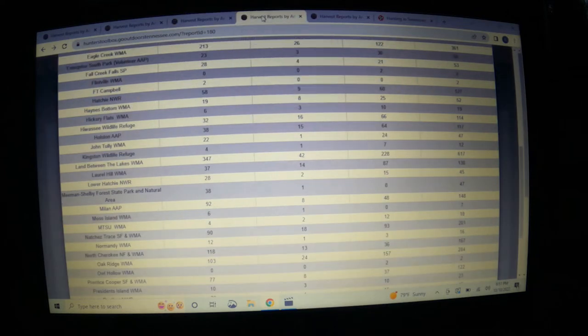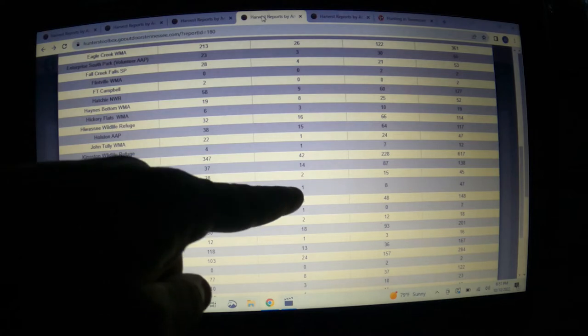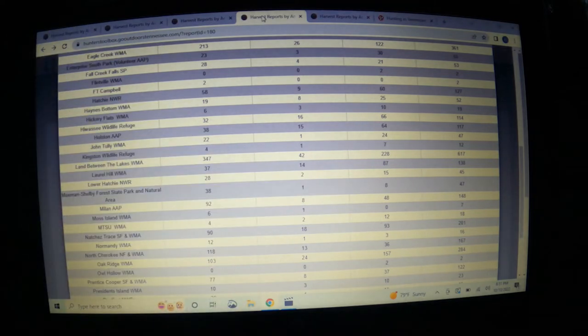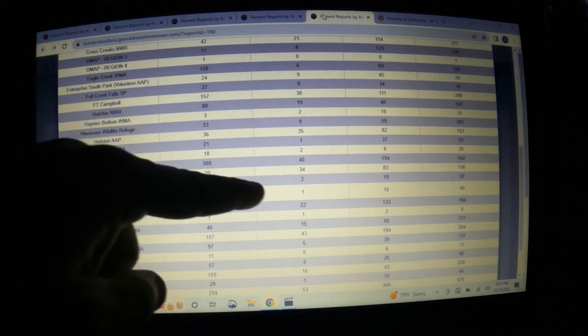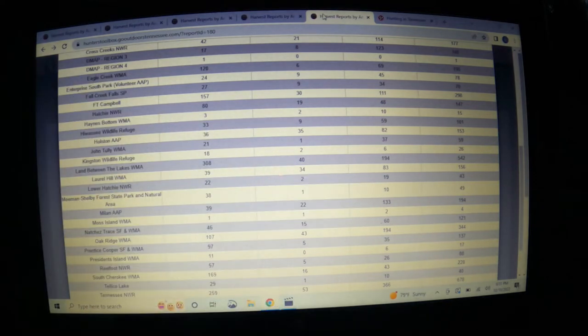So this is the 2006 report. And this is what I remember being normal, which is still relatively low given the amount of land. 38 bucks, 1 button buck, 8 does. So almost 50 deer. The same thing's true in the 2005 season. 38 bucks, 1 button buck, 10 does for a total of 49 deer.